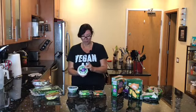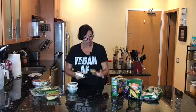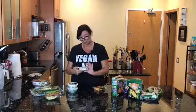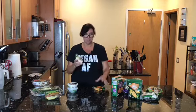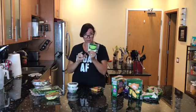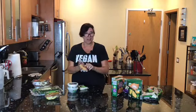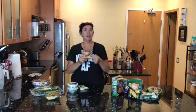So you get half a cup. Again, still vegan. And then they also came out with sliced cheeses. So I grabbed one of each just to see if my husband liked them or not. They had the mozzarella style slices, and then they had the cheddar style slices. So I guess these will be really good on the plant-based burgers.